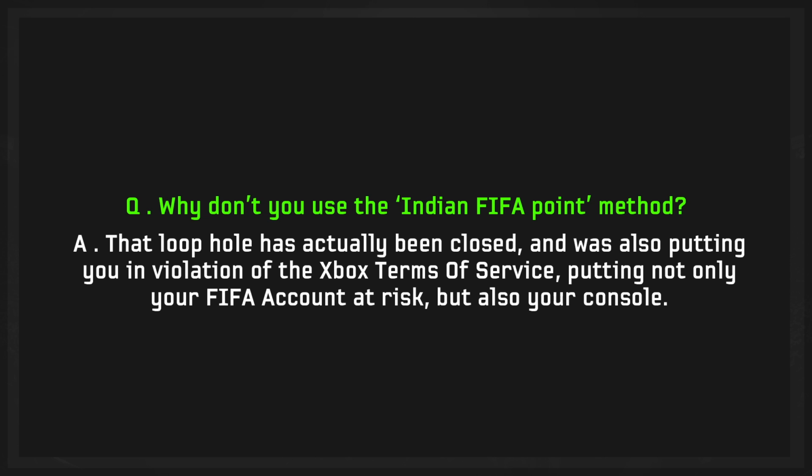They've closed that loophole, and you were also violating the Xbox terms of service, not only putting your FIFA account at risk, but also putting your console at risk, possibly giving yourself a console ban if you got caught doing this method. So they've closed the loophole anyway, so you can't do it, but also there was a risk with the Indian FIFA point method.